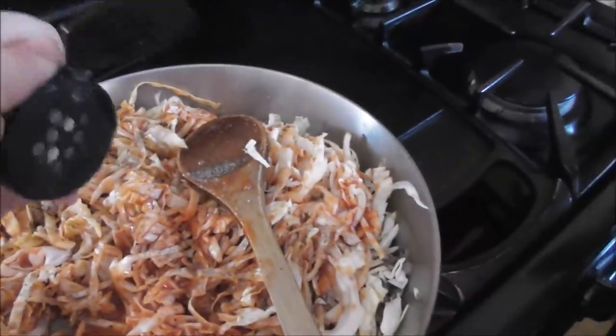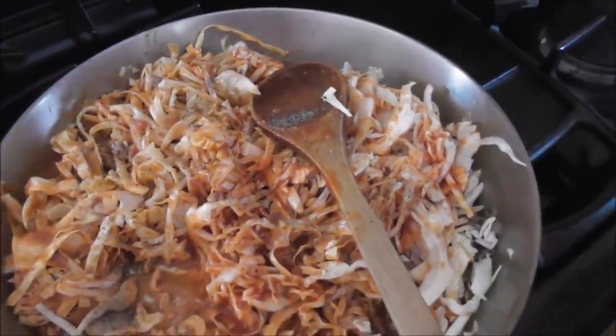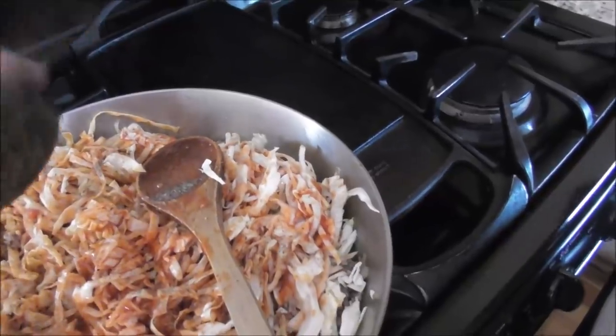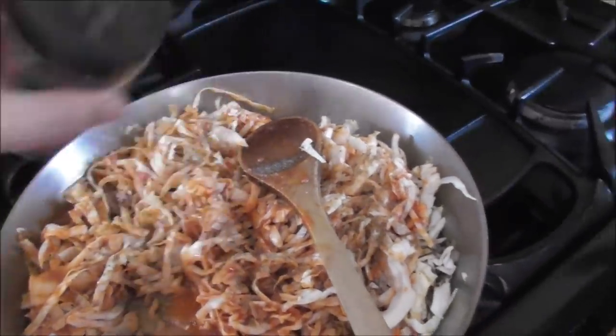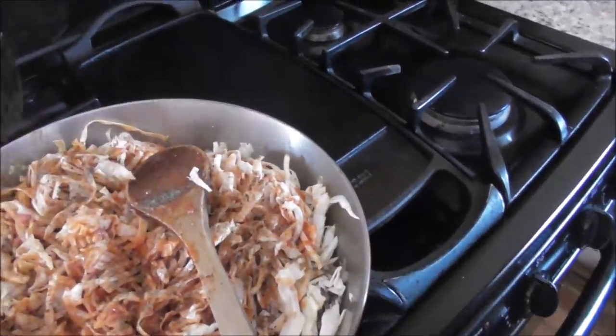A little bit of garlic powder. Whoa, that was a lot more than a little. Oh, well, we like it really garlicky. A little bit of cumin, because that enchilada sauce is just not enough to flavor this, and we like our food really flavorful. Then some chili powder. And then the mix.